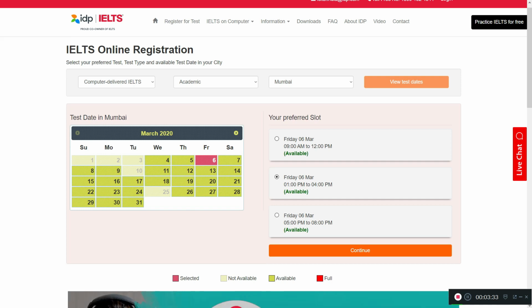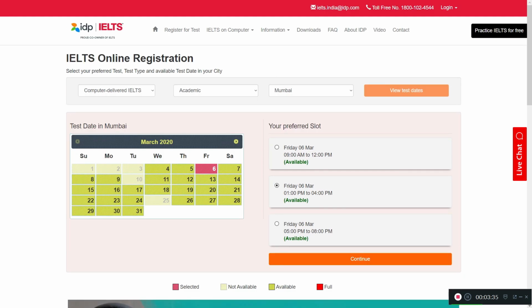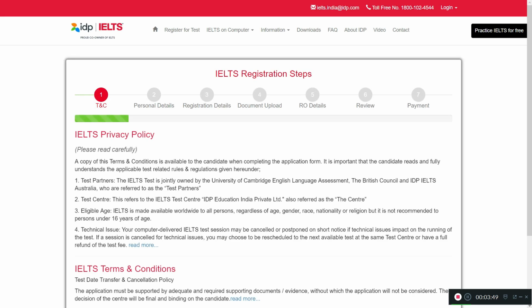And after this, you should just take a minute to think about whether you've got some big commitments around the date, because once you pay the fees and then you go for a rescheduling, you might have to pay rescheduling charges. So be careful.